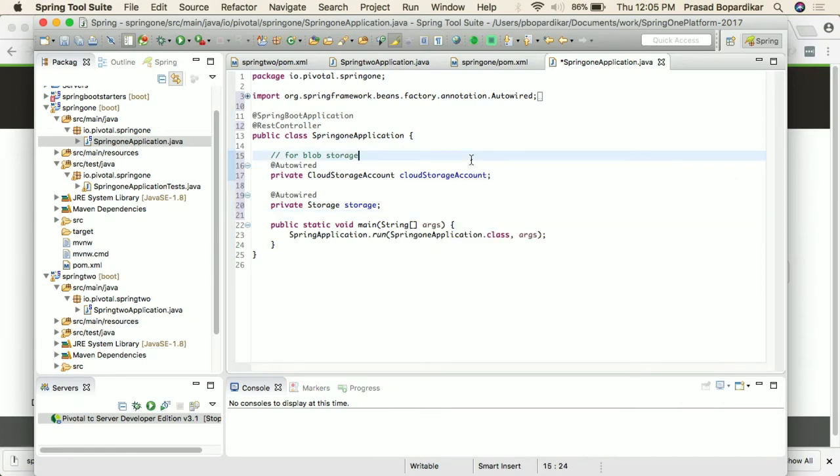But what's going to happen because of starters here is, as you can see the autowired annotation, these beans will automatically get instantiated and will be injected inside this class. So you do not have to write any code to instantiate these beans.